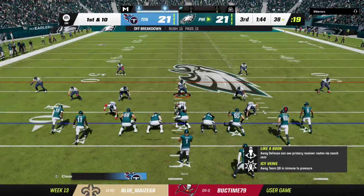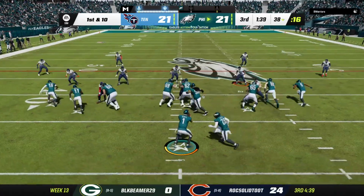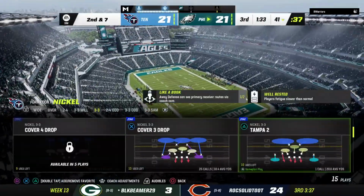So here's a 1st and 10 at the 38. They'll run with Sanders up the middle. And he'll get what he can up the middle, 3 yards. That'll bring up 2nd down.